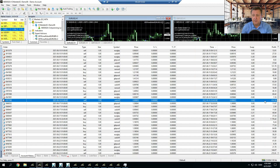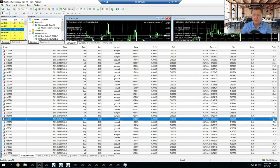914. But then again, the special part with this robot is that it will basically hedge this. That means it will do a reversal trade, and that actually came in on this particular one at 1,178. So despite the trade going the wrong way, the robot managed to come out with a small plus, which is obviously great news.